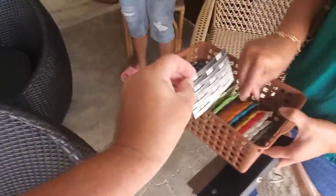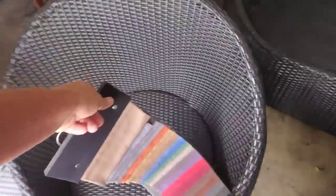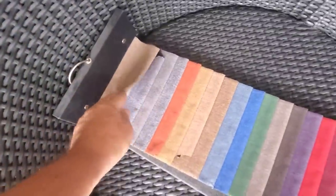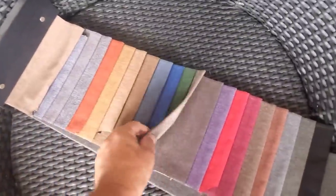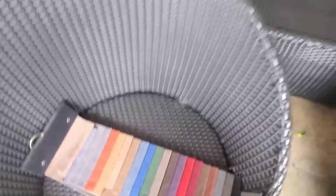Orange. All right, so some pretty decent, nice colors. How long does it take to make once you pick the color? About 2 weeks. Okay, and what about the cushions? This is the material? Yes. Oh, you got plenty of colors. So definitely plenty of colors to choose from, and 2 weeks to make.